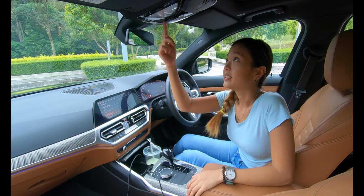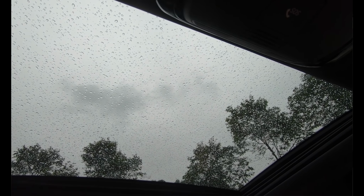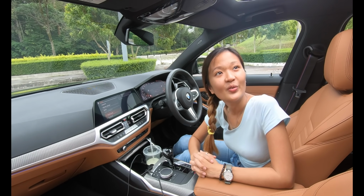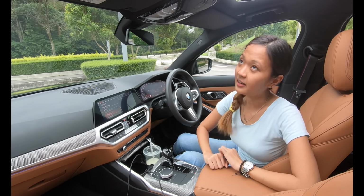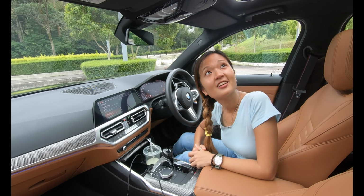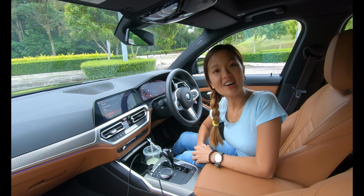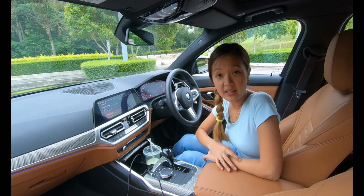Boleh buka. Sunroof right here. Can't drop the top, you slide the top. Oh, okay, that's all. It's okay, better than nothing. Okay, then you have your wind deflector on top here to close. Alright, the sunroof is only for the two front passengers lah, huh? Back one, sorry, I think maybe because you get enough sunlight at the back, I don't know.